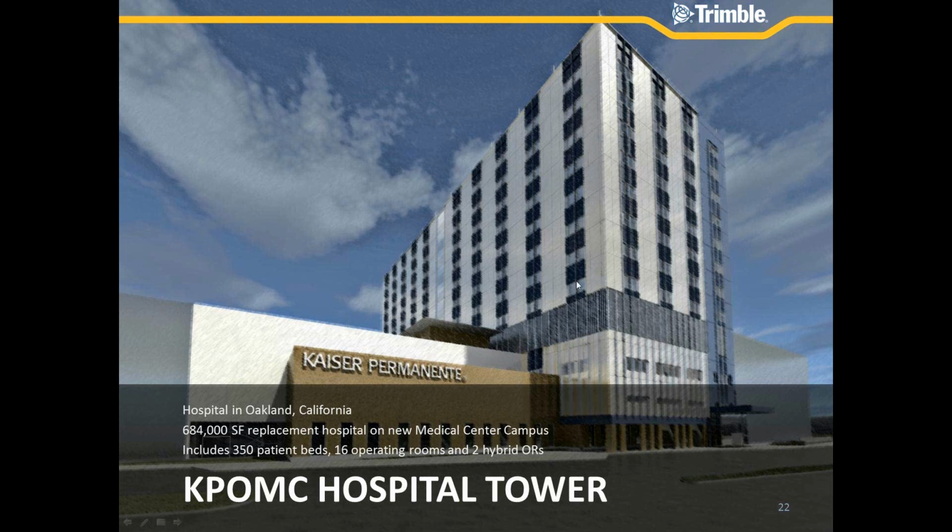This is the big tower building, so you can see the SMOB right here. But this is the 14-story Goliath. This is Kaiser's flagship hospital.